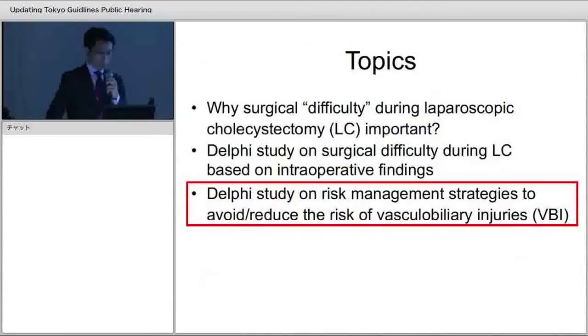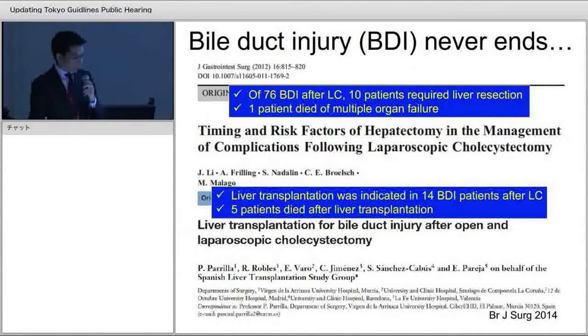And now that brings us to the final topic. We moved on to safe cholecystectomy. How can we save patients from bile duct injuries? Why we did this Delphi study, once again, is because bile duct injuries continue to be devastating problems after lap chole, and you see a number of reports describing requiring liver resection just because of bile duct injuries, and there are cases even reporting liver transplants for bile duct injuries.